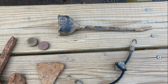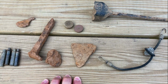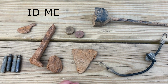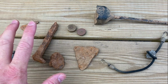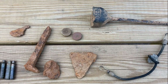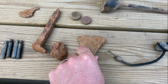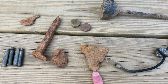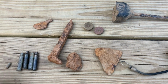Actually went on ID Me and put that there. If you've never done that, if you have issues finding what something is, and you're on Facebook, you can join the group ID Me or American Digger ID Me or something along those lines. Join that group. If you ever have something that you find you don't know what it is, you can do that. Somebody's just going to tell you what it is very, very quickly. So I got some quick responses out of that, so that's awesome. This here looks like another blade to where they were cutting down the hay. So apparently that was a hay field back in the day, probably after the baseball field.